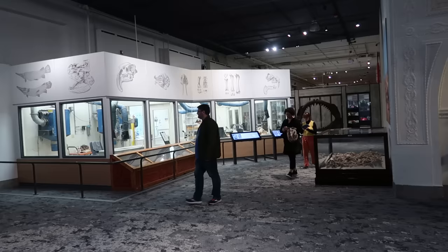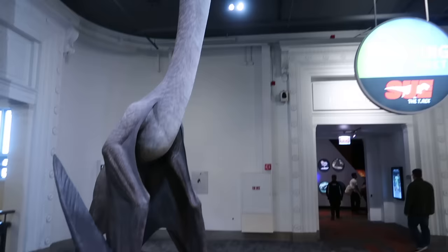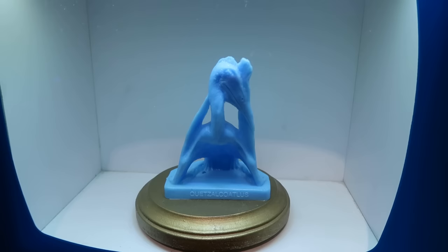They're getting ready to head into the Evolving Planet section where Sue is. But out front they have this giant pterosaur, the Quetzalcoatlus, this giant flying dinosaur here. And they do have a beautiful Moldorama version of the Quetzalcoatlus. But I do already have that one, and again, I'm trying not to make as many duplicate molds as I used to. I'm just running out of room. I have nowhere to put them.